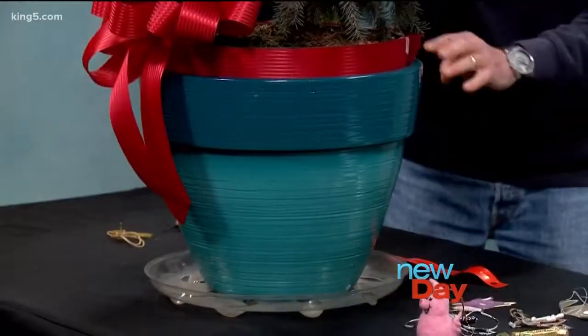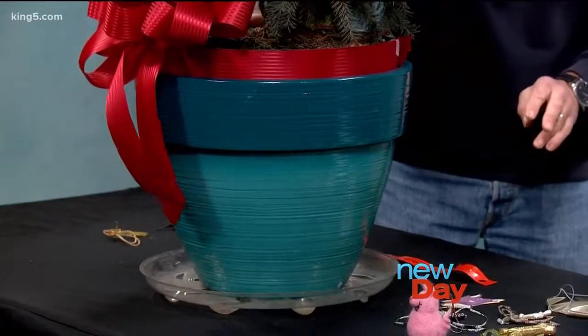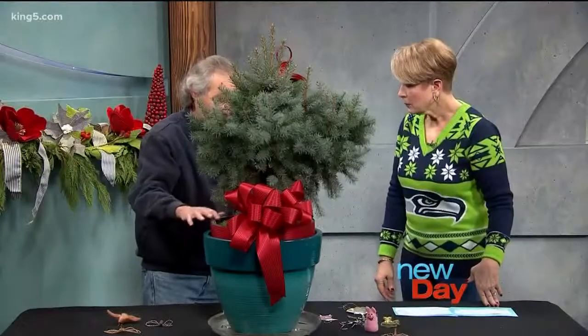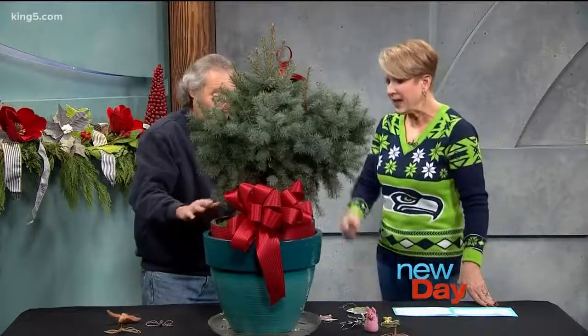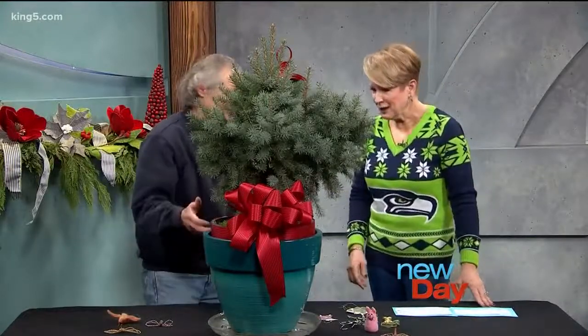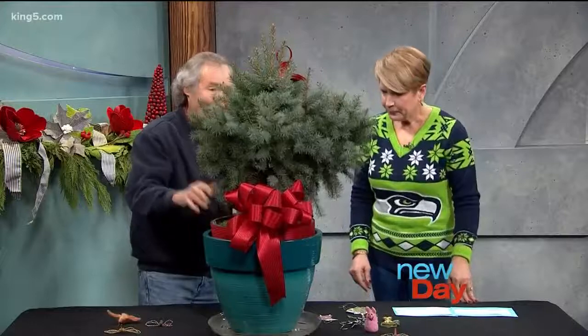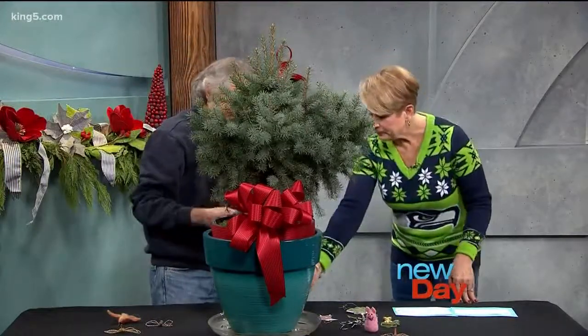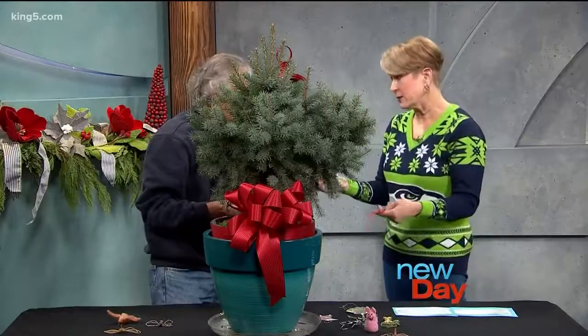So you only need to water it if it feels dry on the surface. This feels nice and moist, so I'm not too worried about it. And that's a lot easier than crawling underneath a cut tree. And they do come in a lot of sizes. I could have got a really big one, but I'd have had to carry it in here. Yes, I would pick a small one too.